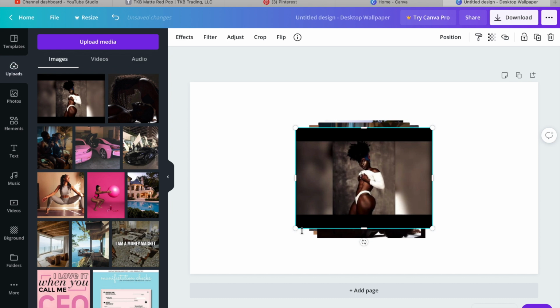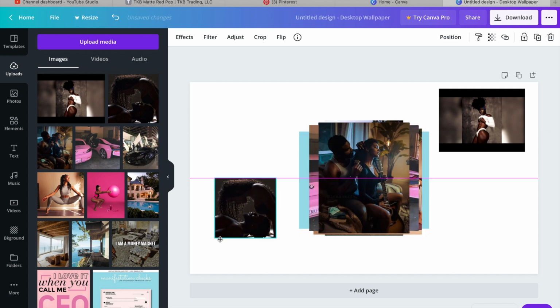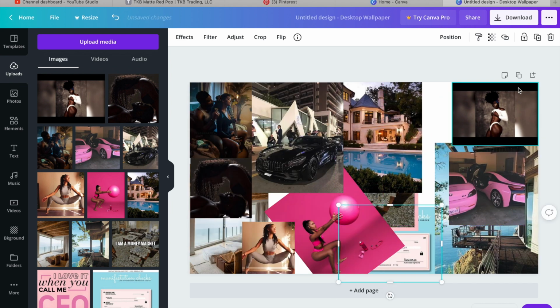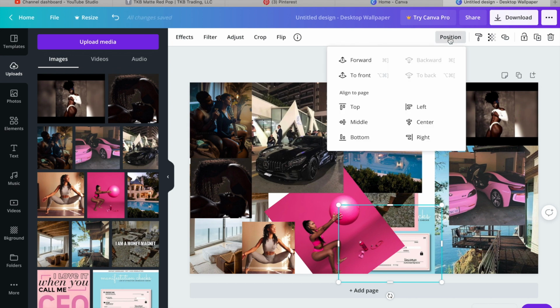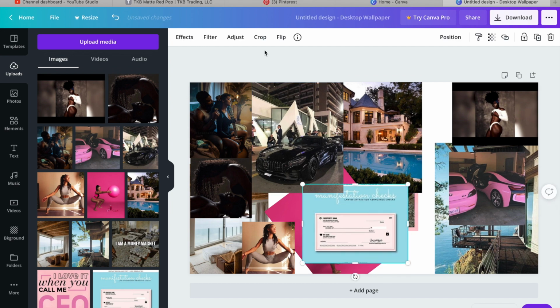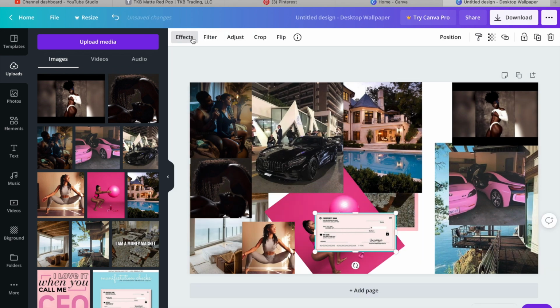So now we're just going to randomly resize. There is no magic to this. It's literally whatever size you want, because this is the collage here now. So if you have a picture that you want to be on top, like I want this check to be, all you have to do is go to position and click to front, and boom, there it is. You can also crop these pictures individually. Like if you don't want this blue, you just want the check part, you can definitely crop that. Let's do that, because I wasn't going to, but let's go and get that out, y'all. Then we go up here and click done. Boom, get that check.